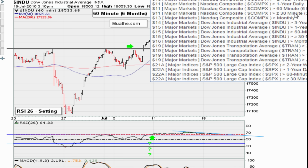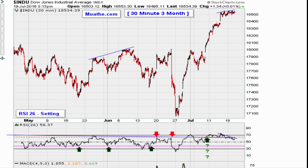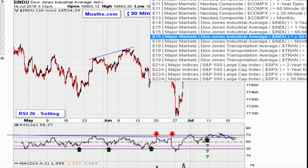We take a look at the 30-minute chart for the Dow, under the charts to your left under the menu tree: improving highs in price, RSI did not follow through. That negative divergence does set the stage for a pullback. We continue expecting and anticipating that pullback at any moment.